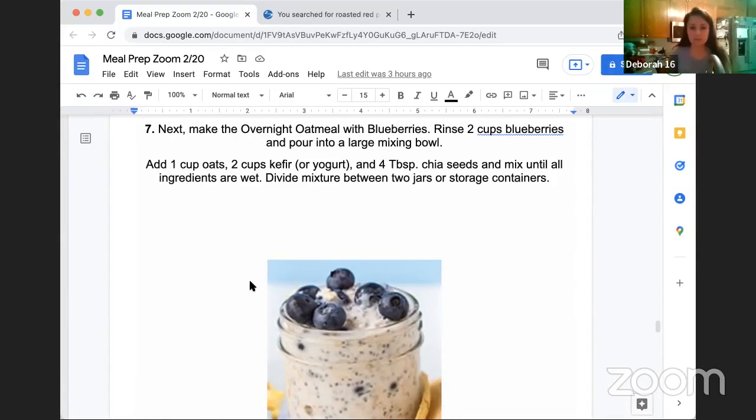Okay, sorry, I missed that. I had to grab something. So blueberry. Oh, the kefir or yogurt. I just used the yogurt. What do you put it in? Just a big old mason jar? So yeah, I use 2. I'll pull them out. I think they're 12 ounce. So I split it between here. I mix it in one big bowl, all together, and then you split it.